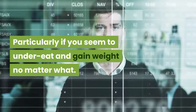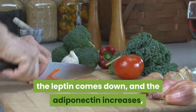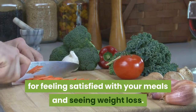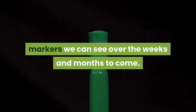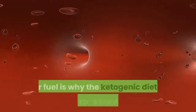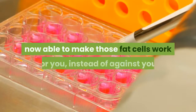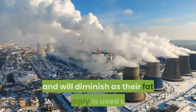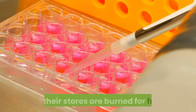Particularly if you seem to undereat and gain weight no matter what. By transitioning into ketosis, the leptin comes down, and the adiponectin increases, which is the exact direction you want for feeling satisfied with your meals and seeing weight loss. Beyond the early phase, there are many more additional positive markers we can see over the weeks and months to come. The liberation and breakdown of these fatty acid molecules for fuel is why the ketogenic diet is used for weight loss. While in ketosis, you are now able to make those fat cells work for you, instead of against you. They are a great source of energy, and will diminish as their fat supply is used up. The fat cells don't disappear, they just shrink as their stores are burned for fuel.